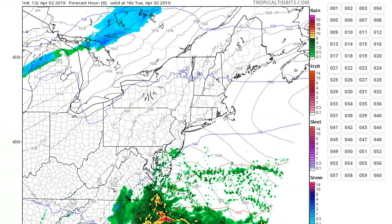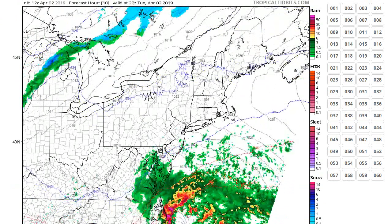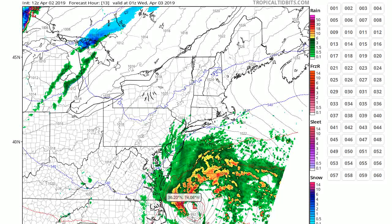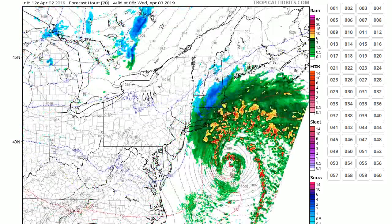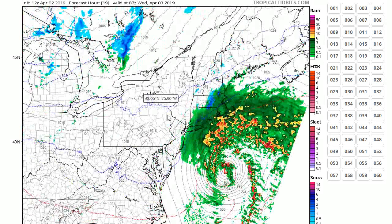So let's look at the NAM and see what it does. I don't have the 12Z GFS in, but we can look at the NAM and see how this thing tracks. Look at this intense area of low pressure and bands of thunderstorms around the center. Like I said, it almost looks tropical. But the good news is that it stays more or less offshore. It might brush the Twin Forks a little bit, but the worst of it stays offshore.